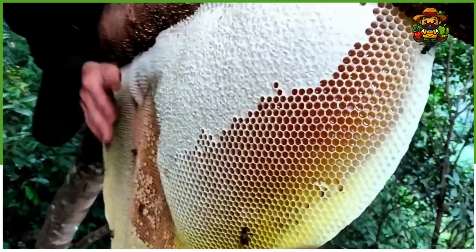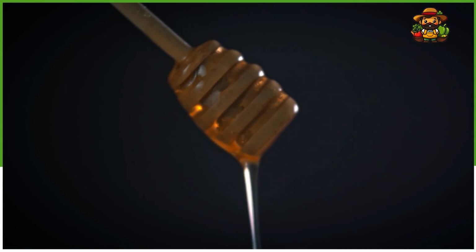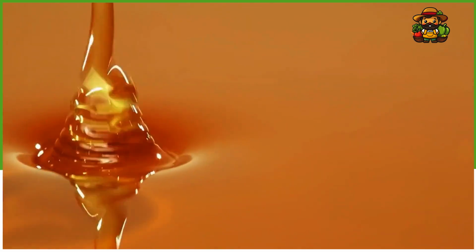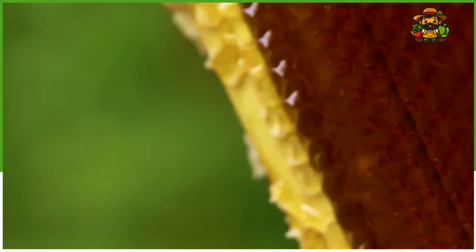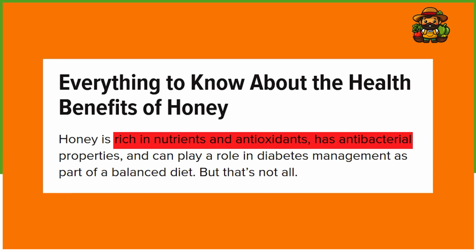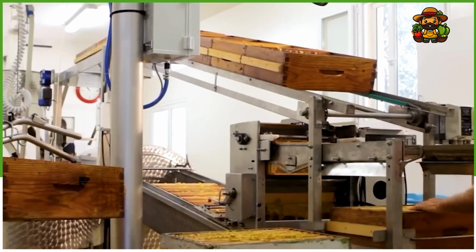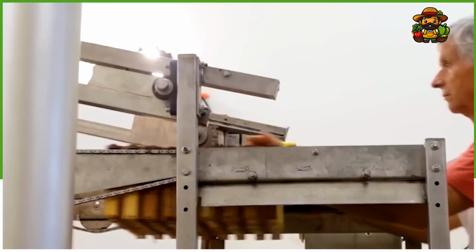Honey, a natural golden elixir. Honey, often referred to as liquid gold, has enchanted humanity for centuries. From ancient civilizations that valued it as a sacred offering to its place in modern kitchens as a versatile sweetener, honey holds a unique spot in our lives. Beyond its sweetness, honey offers health benefits, including antioxidant, antibacterial, and anti-inflammatory properties. But have you ever wondered how this natural elixir is produced on a large scale? Today, we'll explore the fascinating journey of honey from bee to bottle, delving into the intricate processes that make bulk honey production possible.